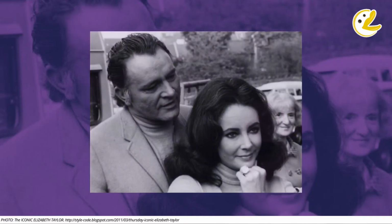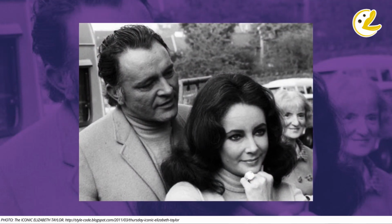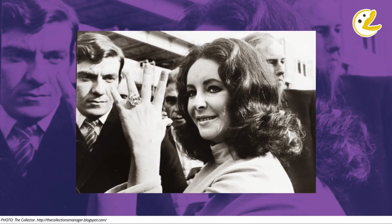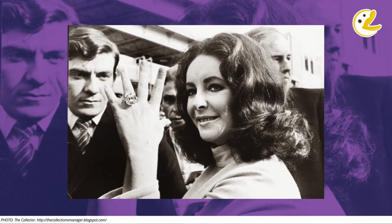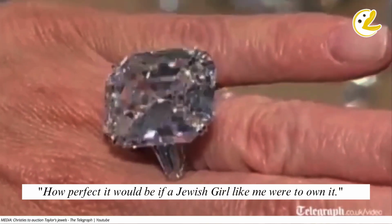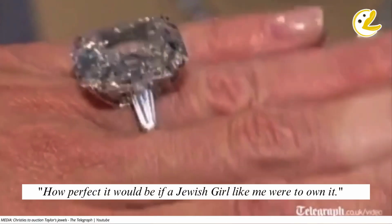The diamond's buyer, Richard Burton, later presented the jewelry to his beautiful wife, screen legend Elizabeth Taylor, while the pair was in London. She was elated to finally get the ring, and she famously stated, "How perfect it would be if a Jewish girl like me were to own it."